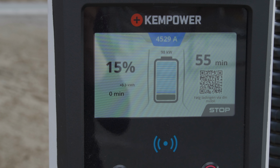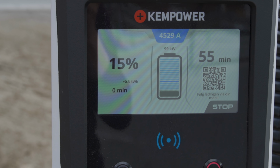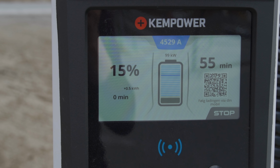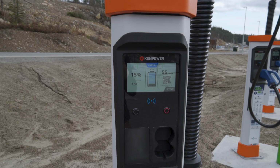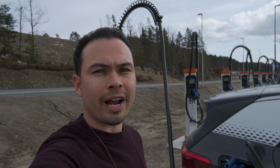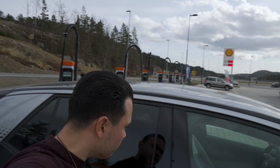Okay, 91, 98. Okay, fantastic, guys. It looks like we are getting the maximum, the peak speed, and that is fantastic. So no need for yo-yo driving. Ambient temperature now is around, I think it's like 11 degrees Celsius.